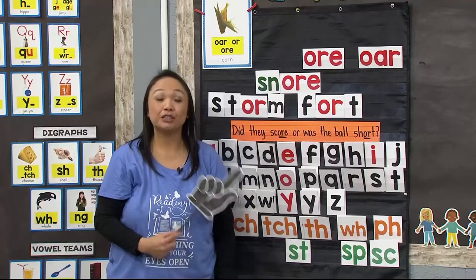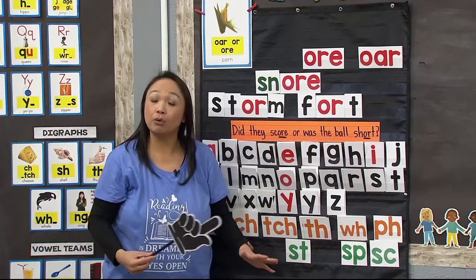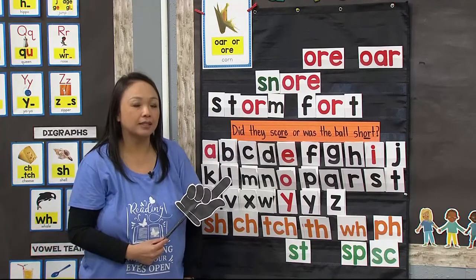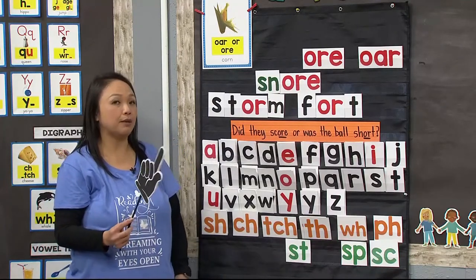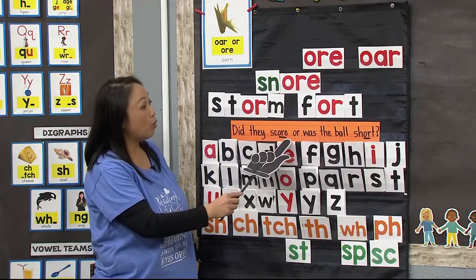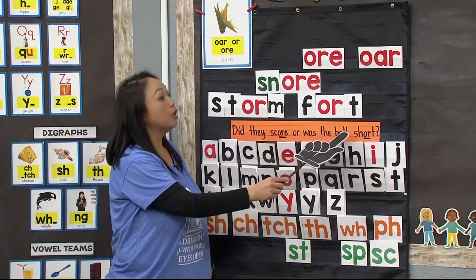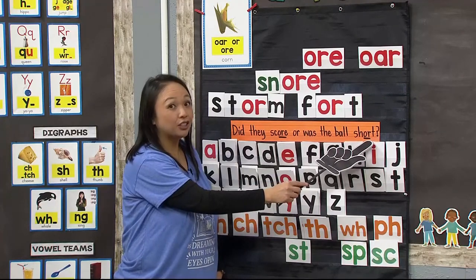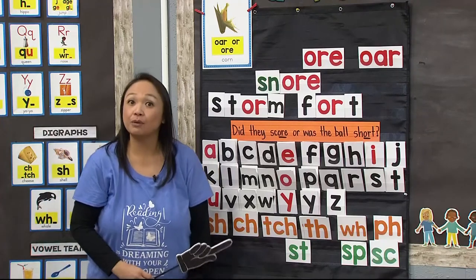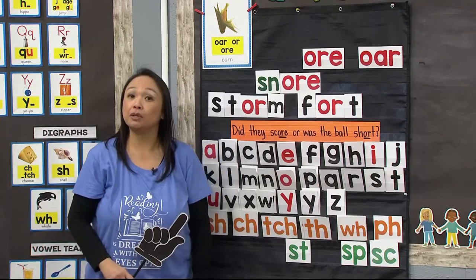Okay, super readers, you guys have been doing a great job all week learning our or sound. Let's practice reading this sentence with our or sounds. Ready? Did they score or was the ball short? How did you do? Awesome job, super readers. Okay, let's see what high frequency words you're going to be learning with Mrs. Hammock today.